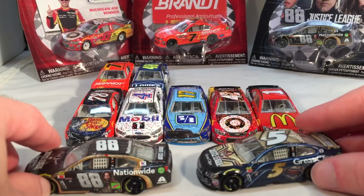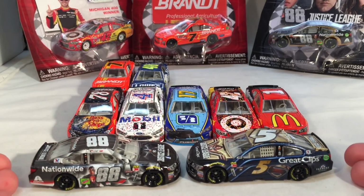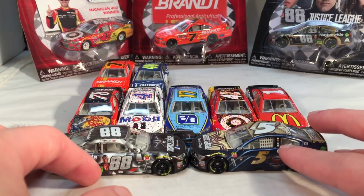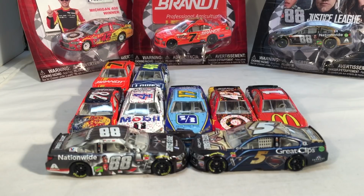I think this is the only way you're going to get these half and half cars, as far as I'm aware. So if you want them, you have to buy the Authentics version, because I'm pretty sure the regular 164, the 124, everything is going to have the updated design.